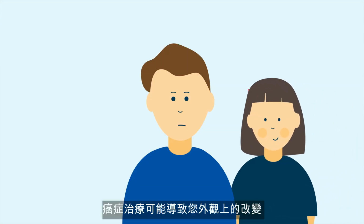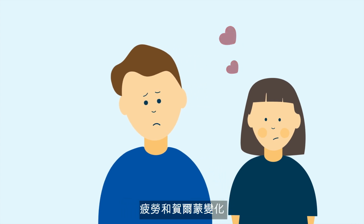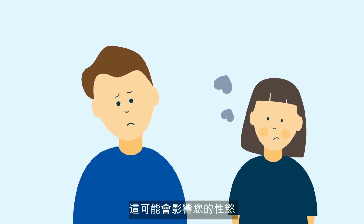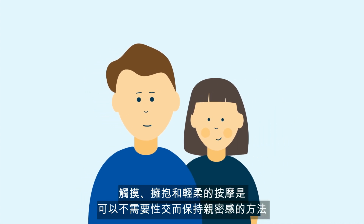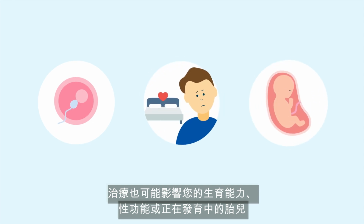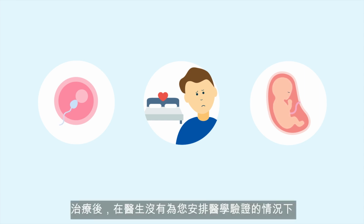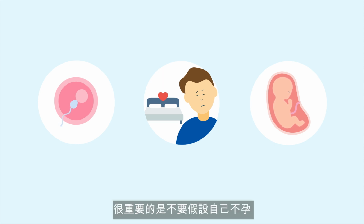Cancer treatment can cause changes to your physical appearance, fatigue, and hormonal changes, which may all affect your sexual drive. Touch, cuddling, and gentle massage are ways to connect and maintain the intimacy without having intercourse. Treatment can also affect your fertility, sexual function, or a developing baby, which it's important to discuss with your doctor before treatment commences.